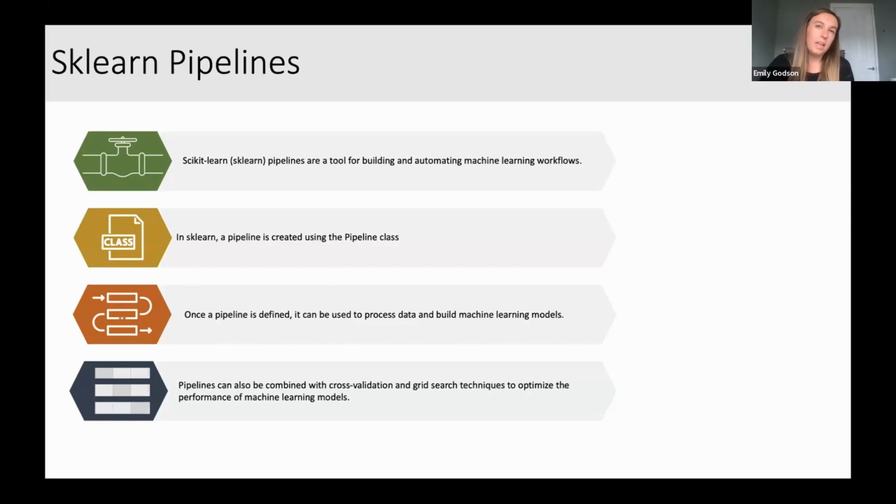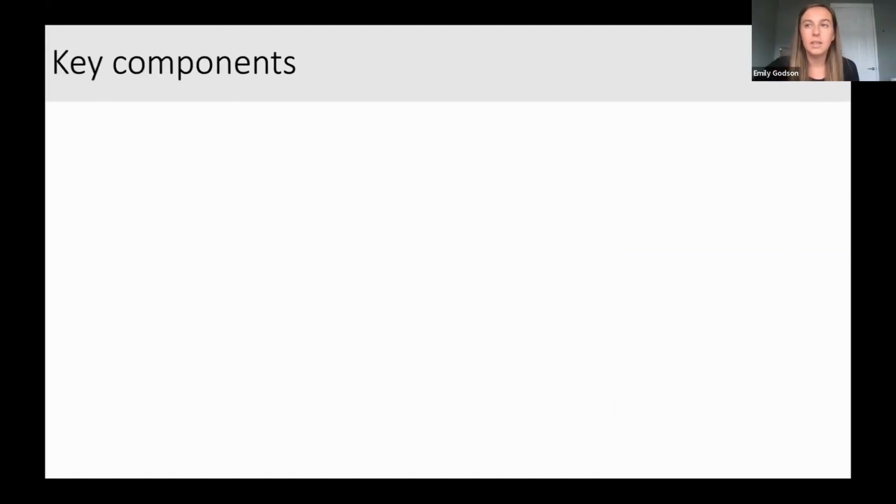So in summary, Sklearn pipelines are a powerful tool for automating and standardizing machine learning workflows. They enable data processing and model steps to be chained together into a reproducible single workflow, to really optimize that process.